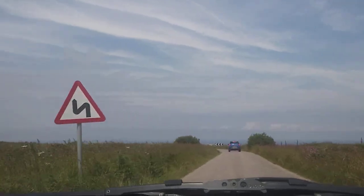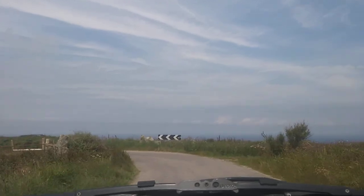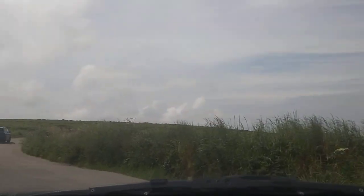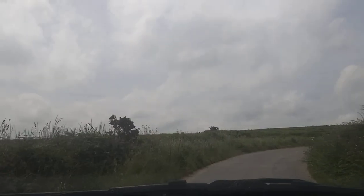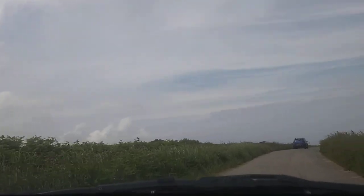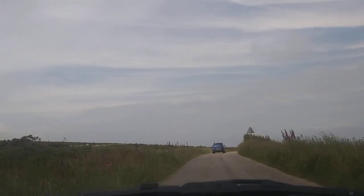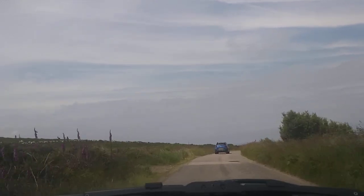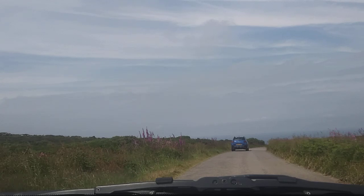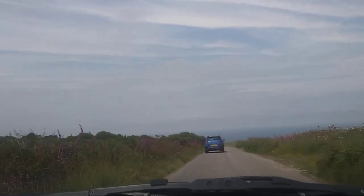Reverse, just think that's the right way. See, that's what I mean. Back in the day, these weren't really roads, they were lanes for horses and carts. If we can turn off at Morva, which is just under a mile from here, we can make a right turn.